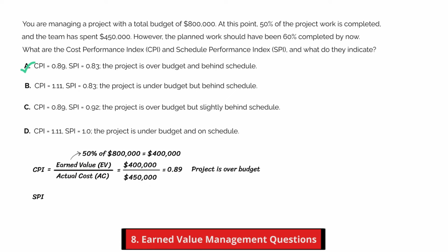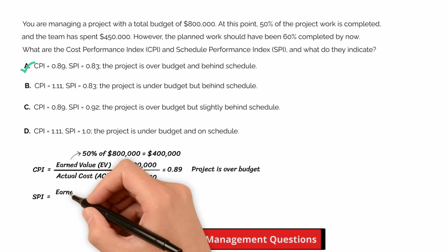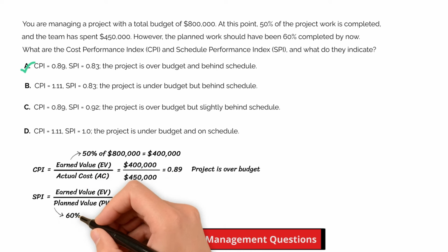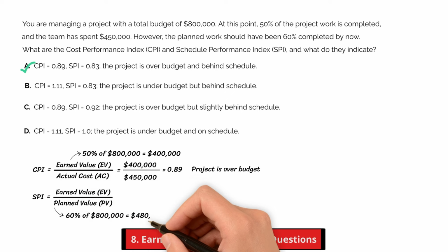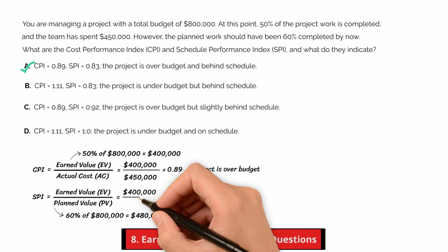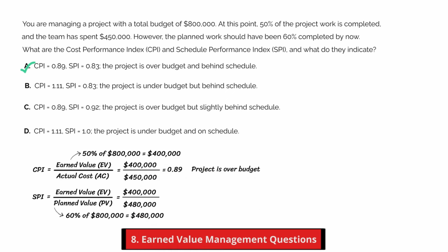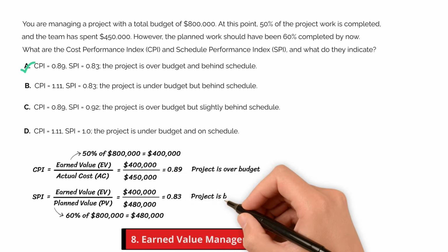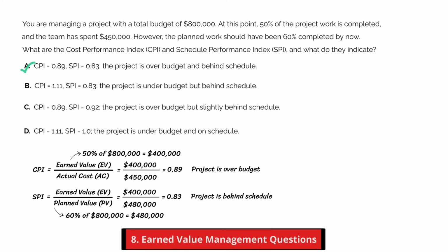Now, for the SPI, Schedule Performance Index, you divide EV by planned value, PV. PV should be 60% of $800,000, which is $480,000. So, SPI is equal to $400,000 divided by $480,000, and that gives us 0.83, meaning the project is behind schedule.